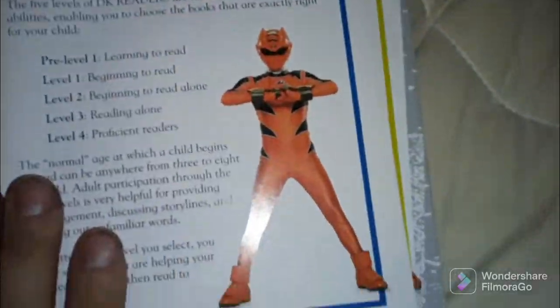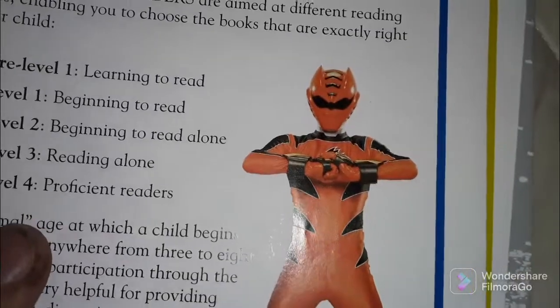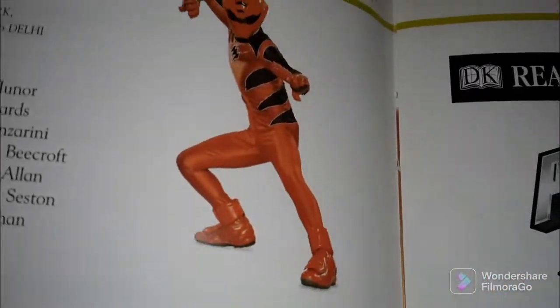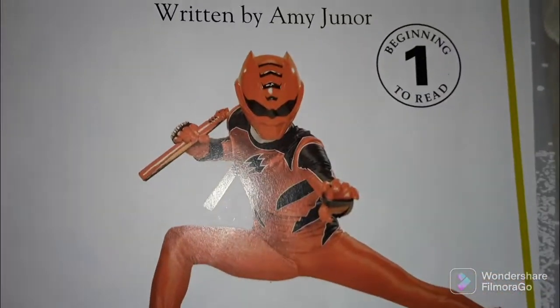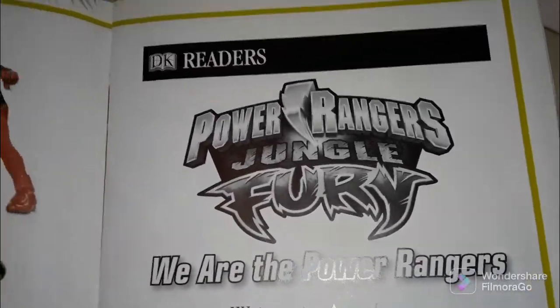Let's see. Okay, well, this is kind of cool. We have a picture of Casey right there. And it is, like, it's decent image quality. Oh, and there's the other Rangers. Again, like, Dorling Kindersley's image quality in their books is really good. I don't know what's going on here, though. Why is the logo in black and white?